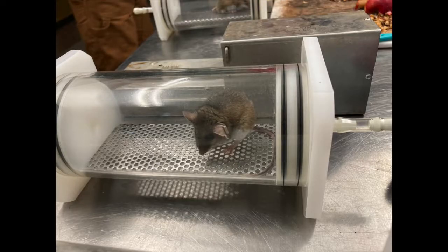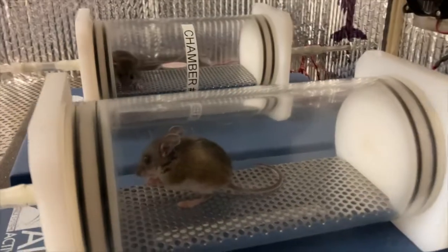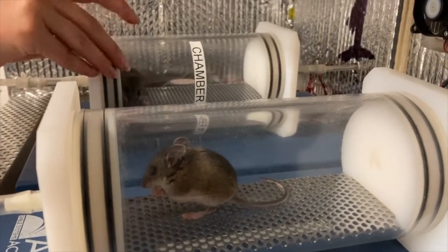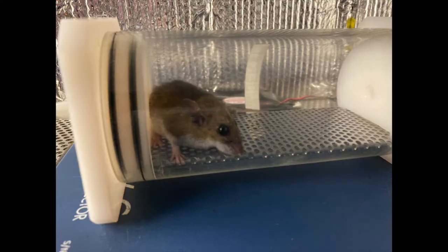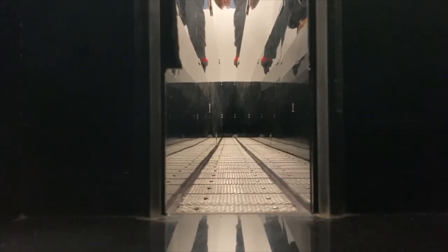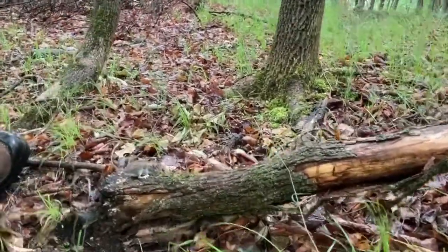We put the mice in these chambers, and then we have oxygen flow through. And after that, we measure the difference between oxygen after it goes into the chamber and the ambient oxygen, which gives us an idea of their energy consumption. After that's done, sprint speed is tested on a racetrack with touch-sensitive pads, and the mice are released where we found them.